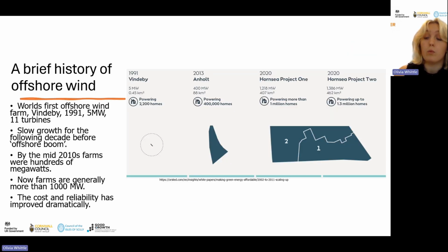So the world's first wind farm was actually built off the coast of Denmark, and that was Vindeby, which you can see here in this infographic from Ørsted. So that was back in 1991, and they had around 11 turbines, and the whole farm produced 5 megawatts.